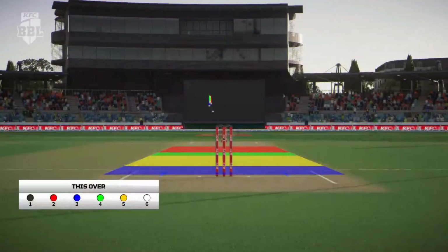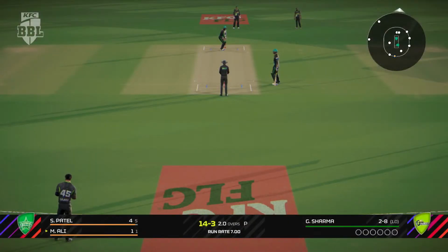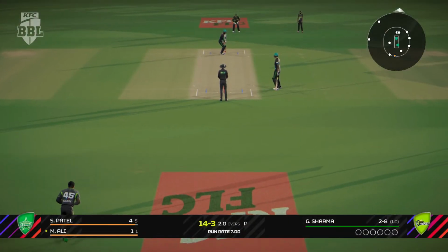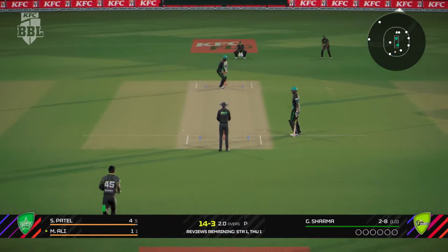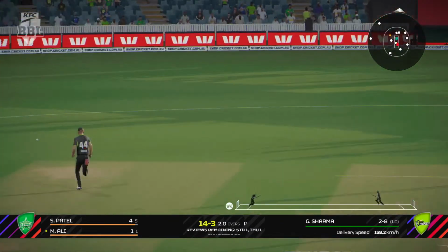Well, the delivery was poor. Still needs to be put away, though. And what a lovely shot to find the boundary. Can he come back with a dot ball? Shy, should be runs here.